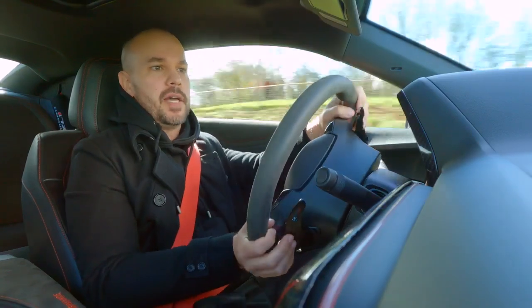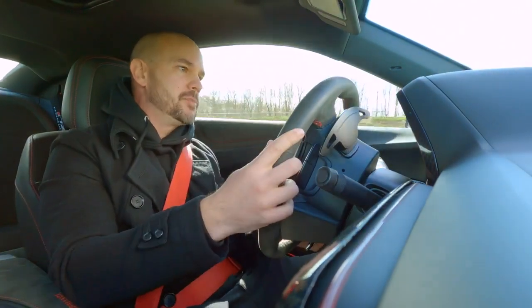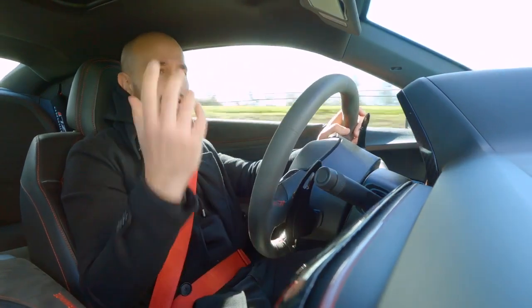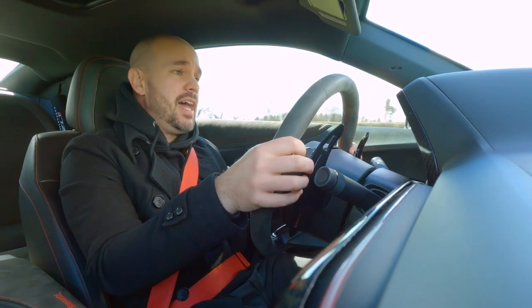Now, I did read some complaints online that if you're driving in full auto, in a more spirited manner, let's put it that way, the gears can start doing some strange things. So sometimes even if you give it just half throttle, the kickdown can get quite aggressive and it will go down one gear, two gears too many. And the solution to that is actually quite simple.